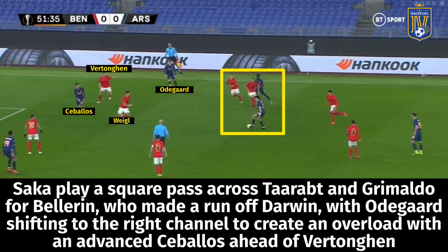If we look to another example, we could see Saka playing a square pass across Tyrrell and Grimaldo for Bellerin, who made a run off Darwin, and as Saka takes two Benfica players out of the game, he has Odegaard shifting to the right channel to occupy Vertonghen, Weigl looking to step onto the ball, and Ceballos in an advanced inside right position to the right of Vertonghen.